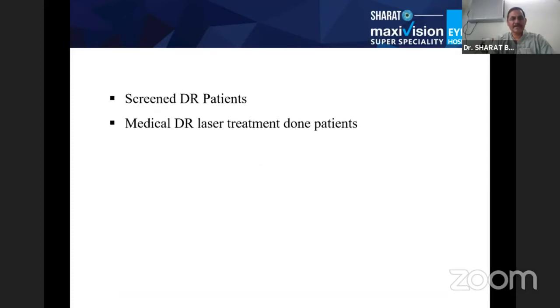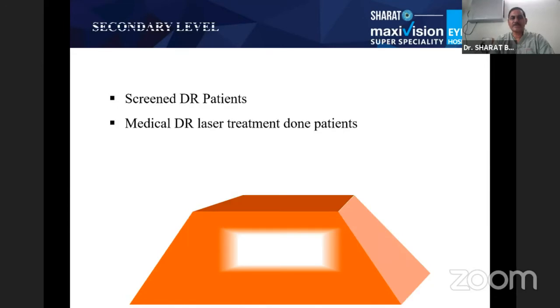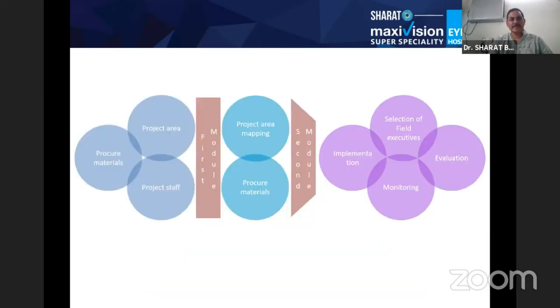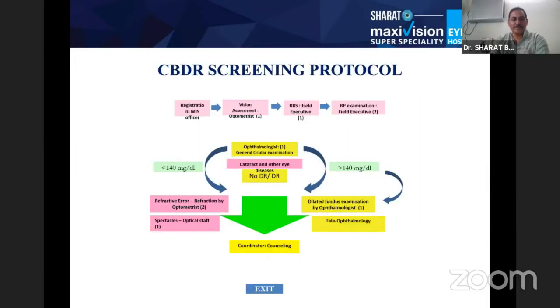At the secondary level, all the diagnosed diabetic patients are screened for the fundus examination, and whoever is necessary, those photographs are being sent to the main hospital for the retinal surgeon's opinion. And whoever is necessary, they are shifted to the main hospital, the base hospital here. This is how the project is: identifying the project area, procuring the materials and the staff, and then training them, and then sending them to the field for the program.